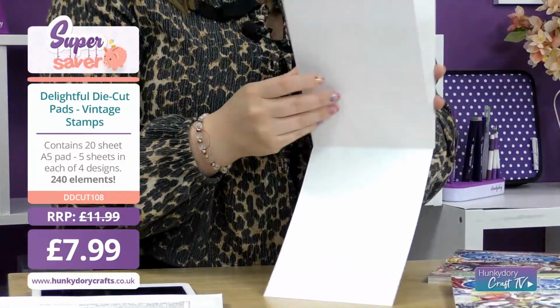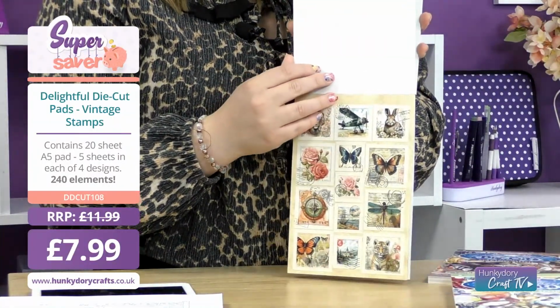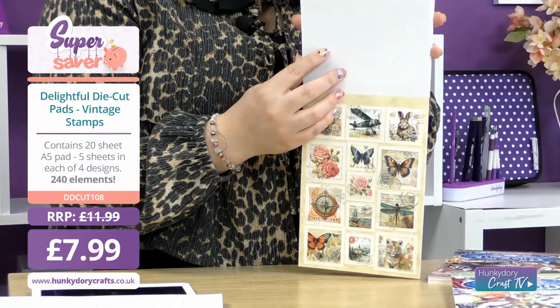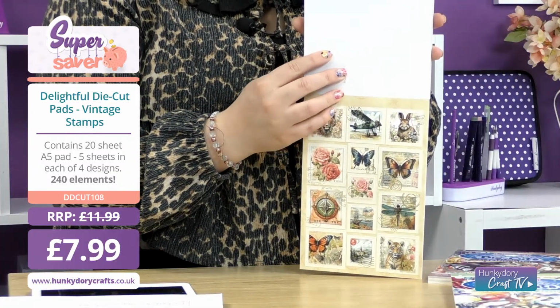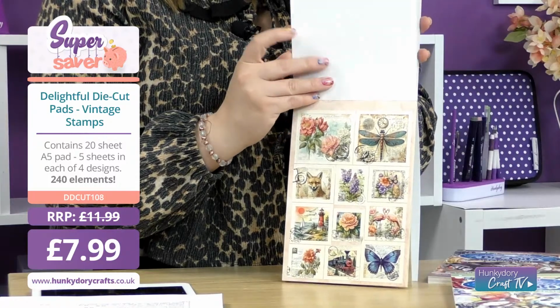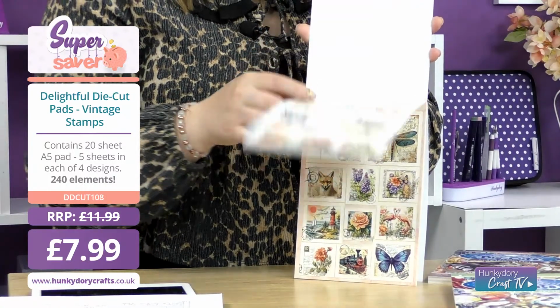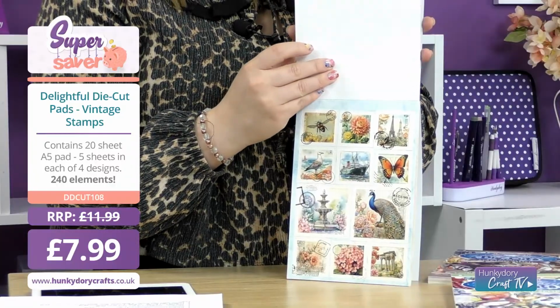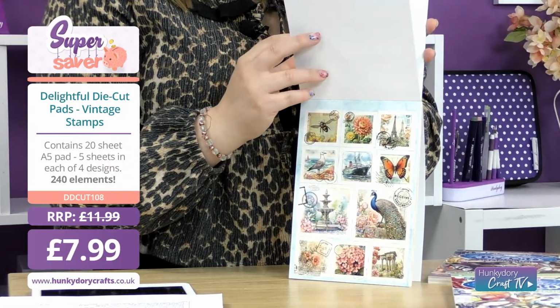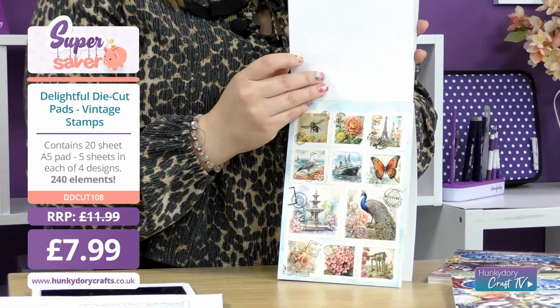The next one is the vintage stamps, really, really nice design, this one as well. If you love that sort of shabby chic feel, or you do a lot of journaling, these are going to come in super, super handy. So you do get in each one 20 sheets. There are 4 different designs and you get 5 of each, so lots of variety, lots of room for using the same image if you wish to do so. But there's a really nice variety of animals, flowers, butterflies, and also scenes and locations in here. So you'll see a lot of the Eiffel Tower.